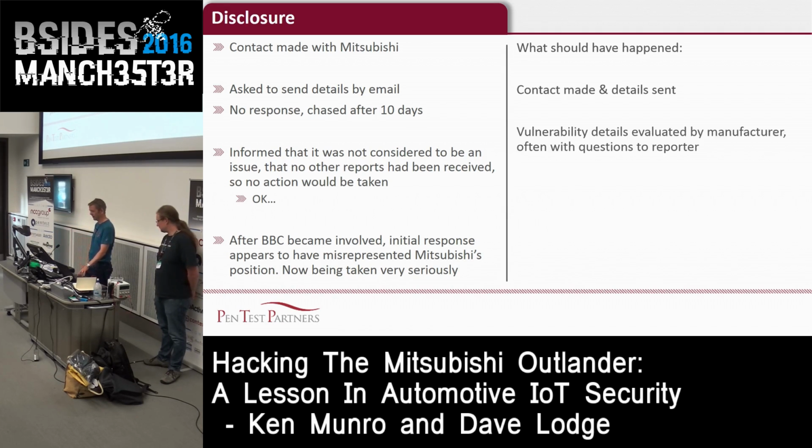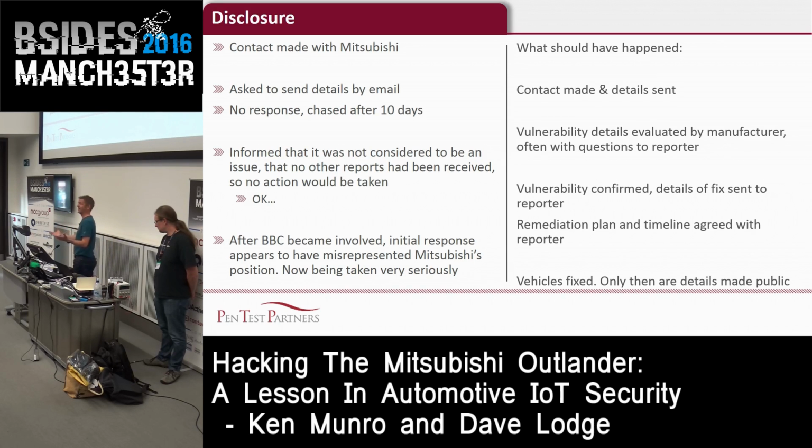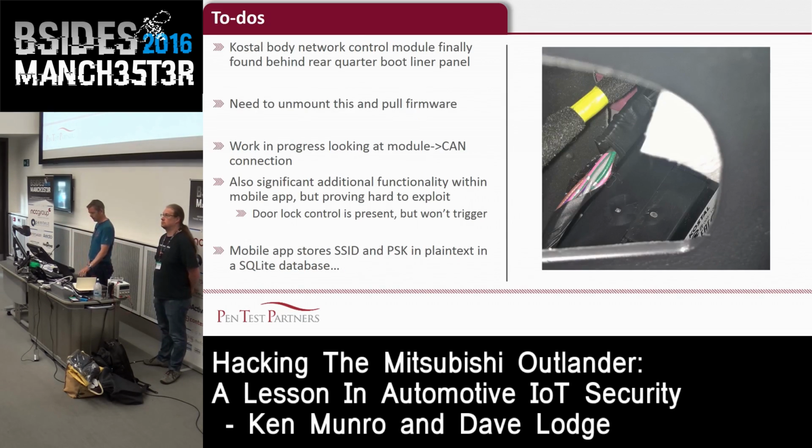I mean, what should have happened, obviously, is we did the disclosure, and you'd expect them to say, yeah, great, very much like GM did with the Jeep hack. Yeah, got that, validated it. It's going to take 6 months to fix it. It's fine, okay, we'll keep quiet until then. But they didn't. They told us they weren't going to do anything. Yeah, right, okay, brilliant. There's still quite a bit of work we want to do on this. It is my daily drive, so it kind of needs to work.